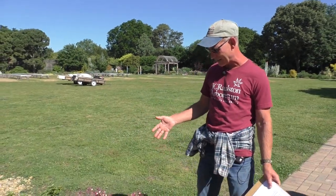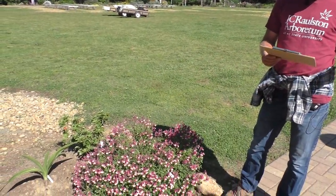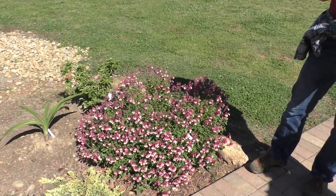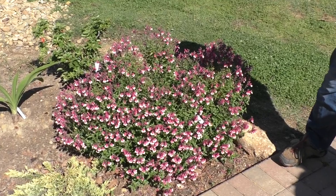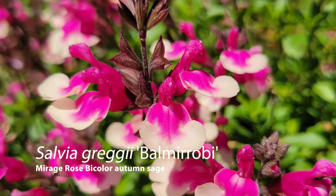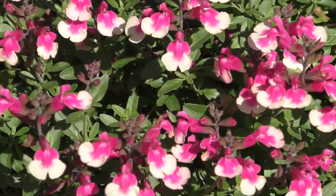So this is another of the salvias, and this is a Greggii. There's a whole series of them now in this group. This is, let's see, I can always look at the label. This is Salvia Balmirabi. Lovely name, isn't it? It's Mirage Rose Bicolors, the trade name for this one. There's a whole Mirage series.